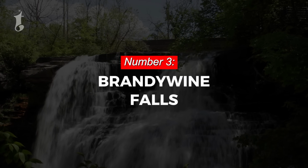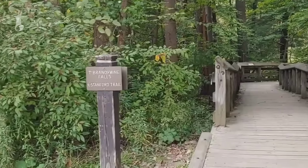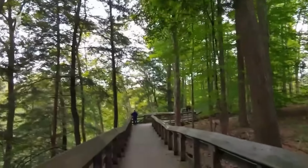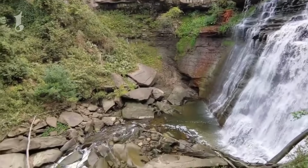Number 3. Brandywine Falls. Tucked inside Cuyahoga Valley National Park, Brandywine Falls is one of the most breathtaking waterfalls in all of Ohio. It's located near the village of Sagamore Hills, just off Brandywine Road, and it's easily accessible by a short boardwalk trail from the parking area.